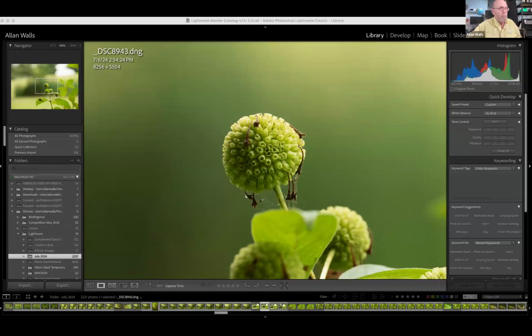So I'm going to share my screen for just a second. I have no idea what this is that I photographed. Some kind of a green blobby thing, a plant, but it had lots of detail, and it's a bad picture, so a good place to start.